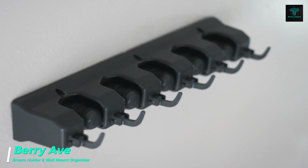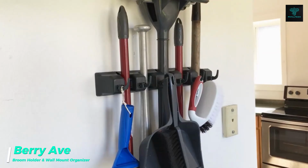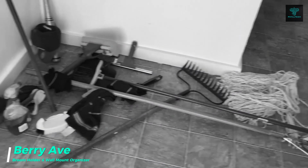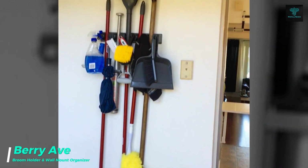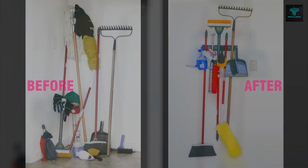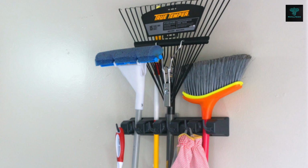The Berry Avenue broom holder is perfect for organizing your cleaning supplies and gardening tools. This wall-mounted system includes 5 slots and 6 hooks for storing brooms, mops, rakes, and more. It's ideal for small spaces like kitchens, closets, or garages, helping to keep your apartment tidy and clutter-free. With its weatherproof design, it's also suitable for outdoor use.